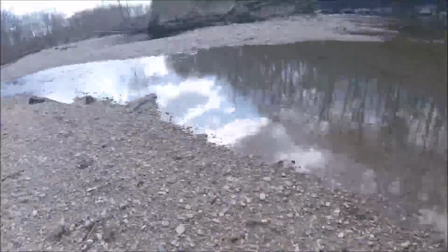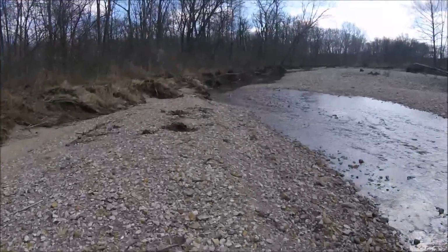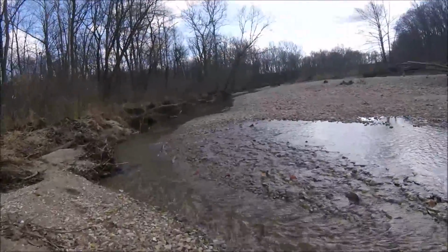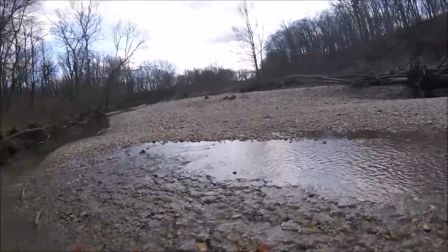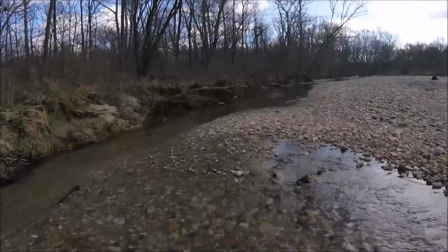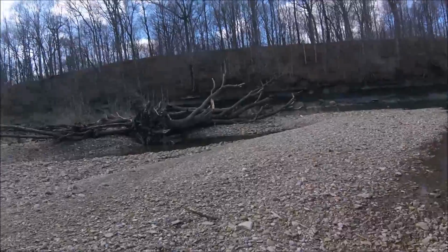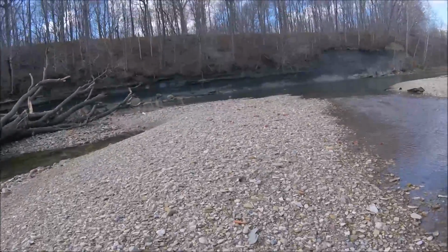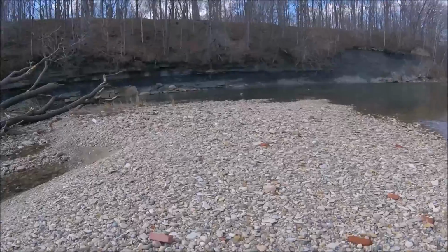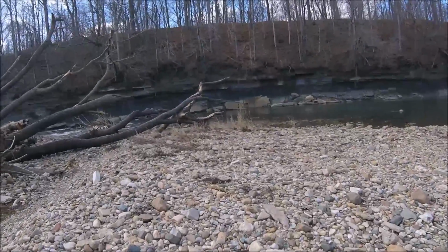Oh, let's see if we can get across here. I've got on a new pair of boots and I can't remember if they're waterproof or not, but we're going to find out. I might be able to get through here without getting too wet. Let's see. Go here. Nope. Actually sunk a bit. Well, if they're not waterproof, I'm going to find out here in just a few seconds. So far, so good on the dry feet.